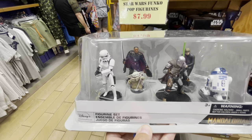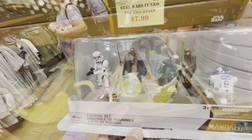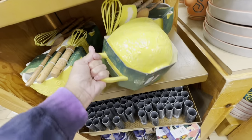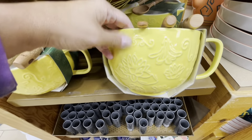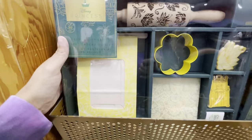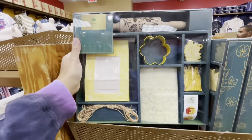Ooh, we have a Mandalorian set. $5.99. Ah, from the Color Me Courtney collection. This is $19.99. So you have the mixing bowl, and then you have the utensils to mix it. It comes in a set. Then over here you have her baking gift set. Comes all the essentials to make a gift. $25 for that one.